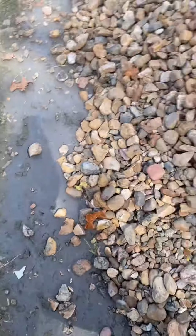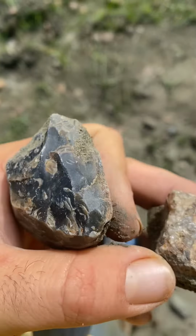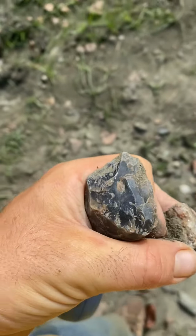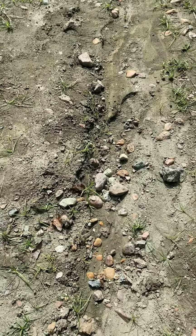It's a little busted up, but that showed the color off really well. Found a nice agate. A little bit of quartz on a rock here. Just kind of in the back, checking out the drains and stuff where all the gravel is.